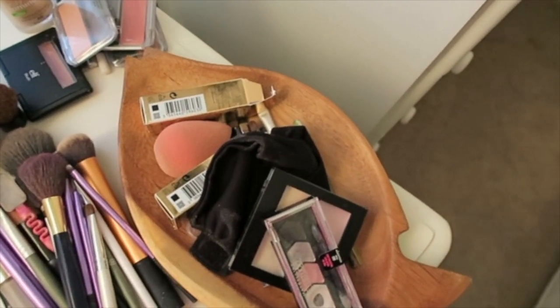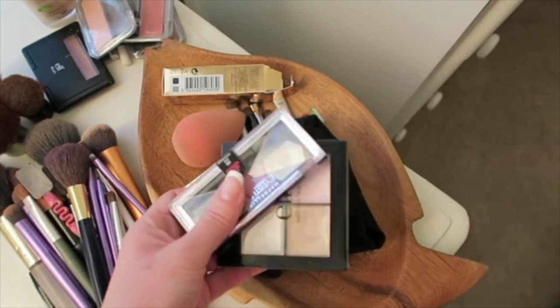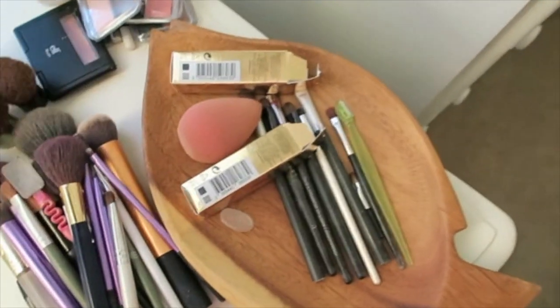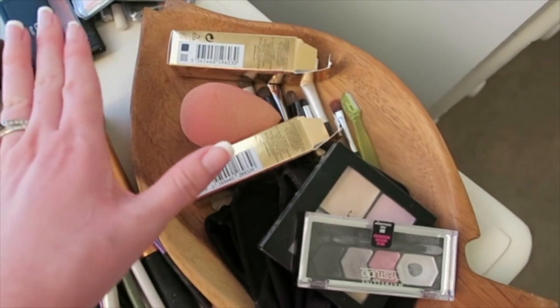On this little wooden tray here, I have all the products that I'm throwing in the trash. So I have some old eye products that are just ready to go. This headband, I never use it, so I'm going to trash that. I have a bunch of old makeup brushes that I no longer use, an old eyebrow razor, some YSL lipstick boxes, and then this old beauty blender.